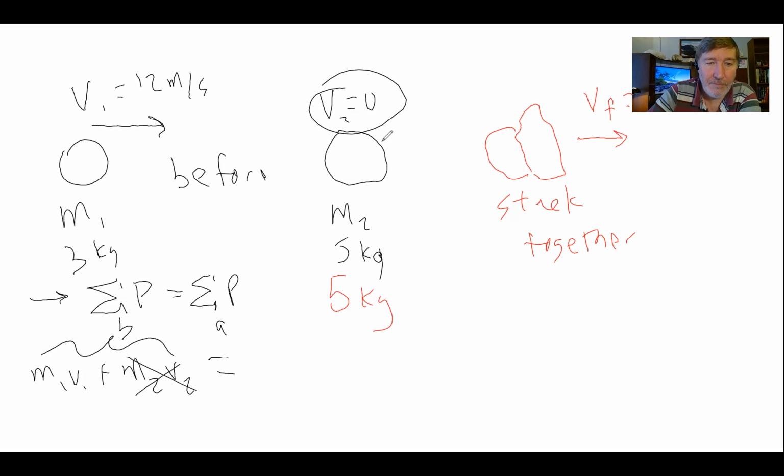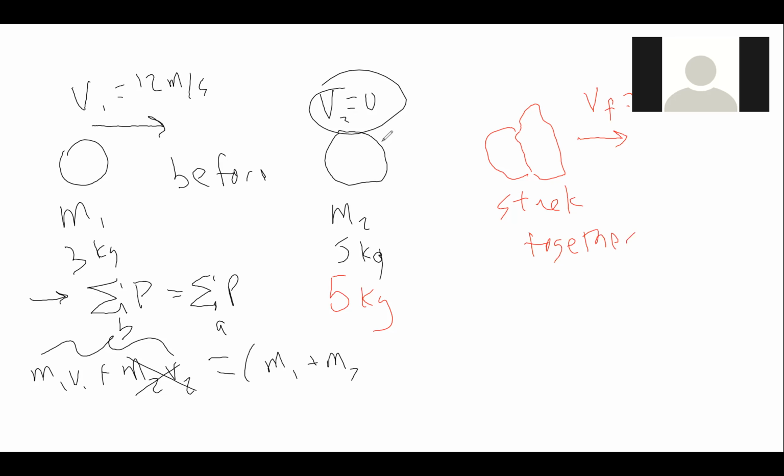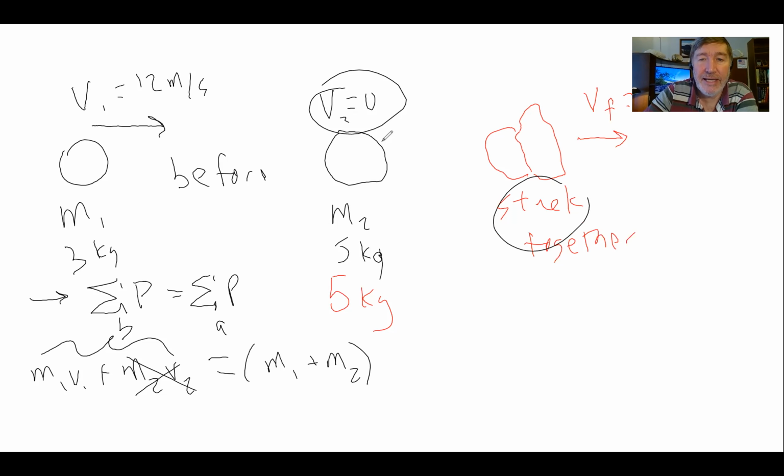Like, the masses in parentheses. Okay, the mass is in parentheses, and why are they in parentheses? Because you factor them out, I believe. Well, it's because they're stuck together. Oh yeah, so that too. After the crash, as far as we're concerned, it's just one object.